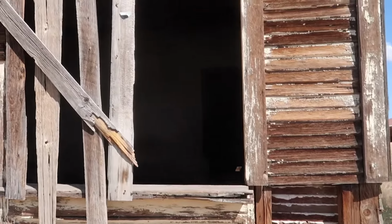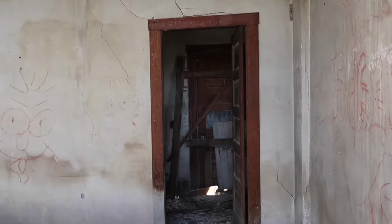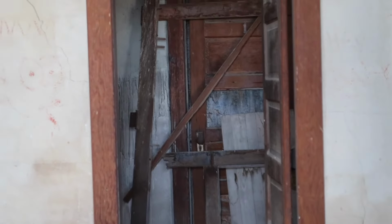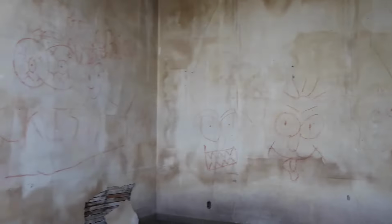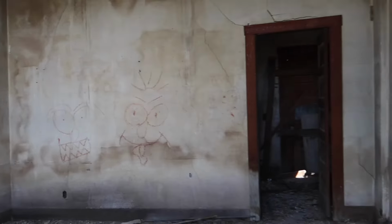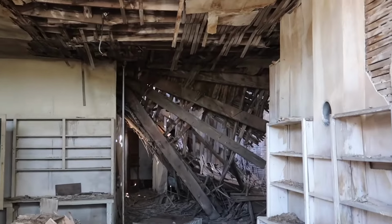I'm going to get back up here. Like last time, for some reason I could not autofocus on this. Back wall details, door going through there. The old moldings are still up around the doorways. We'll look back through this door and zoom in.